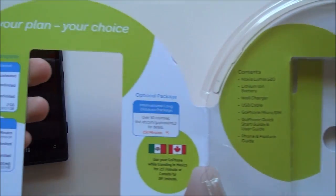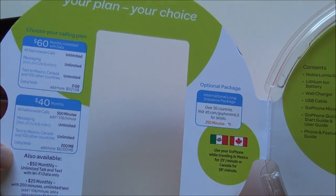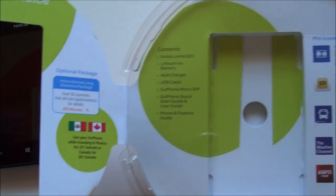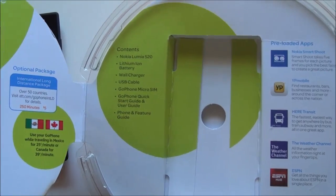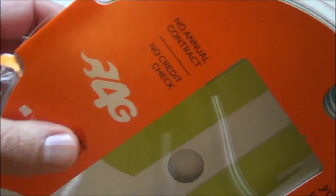You open it up here and it gives you the phone plans, $60, $40, and your different options. Also available monthly, $15, $25. Over here gives you features of the phone, what's in the box and everything, and here the different software apps and everything's kind of highlighted down here too. So a pretty nice layout, you know, it's kind of cool. You just grab this whole thing, take it home, and you got all your stuff there.